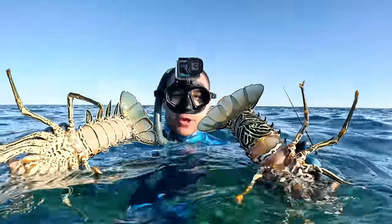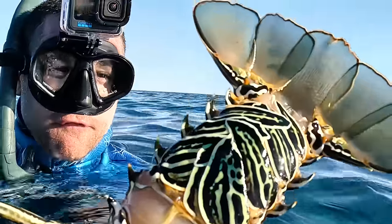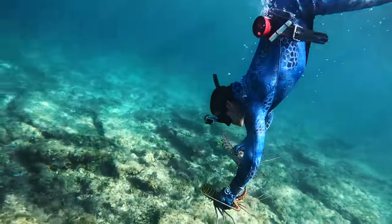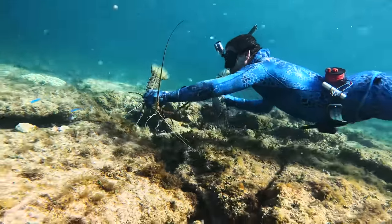These are painted rock lobsters, but I think it was a breeding pair. Underneath there she's got fur, which means she's getting ready, and this guy is a big breeder. I originally was going to keep him, but we're going to put him back just to do the right thing. Righto.